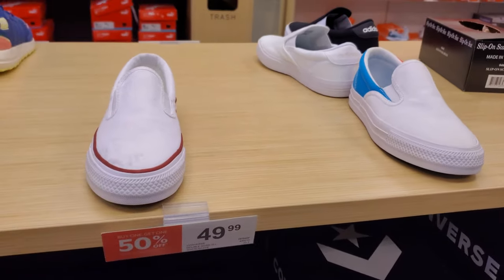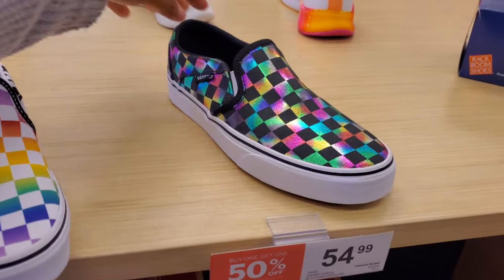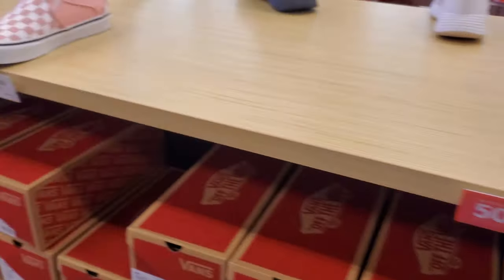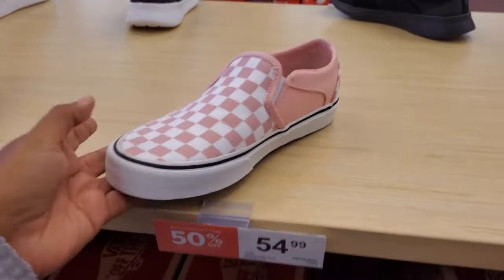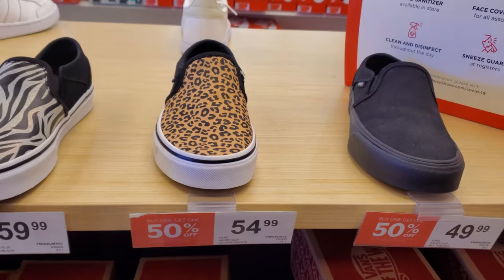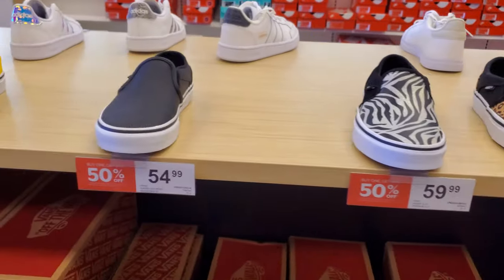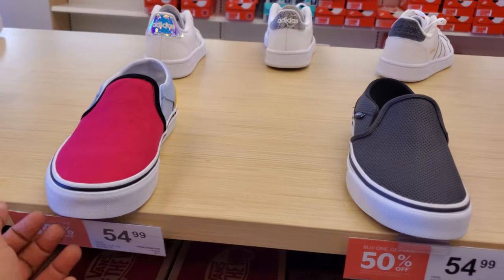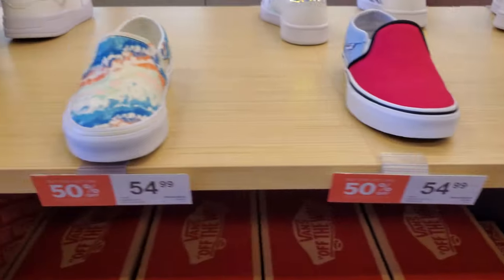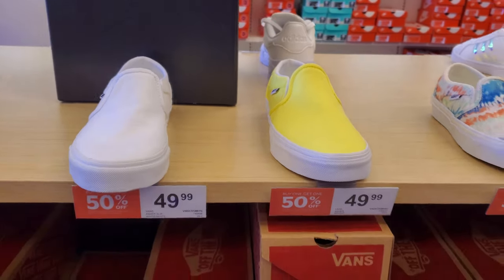Slip-on Converse, 50. 55, you have the colored one. And the black multicolor, a little bit of shimmery. Black and white is 50, and these are 55 as well. I actually need a new pair. Mine are really scuffed up. 55, they have the leopard, the zebra, black and white. Those are 55. Pink and blue, 55. Tie-dye, 55. Looking for neon bright. These are 50.